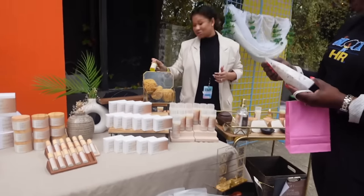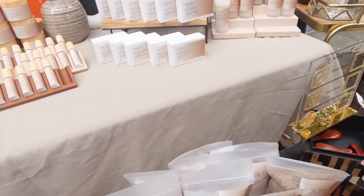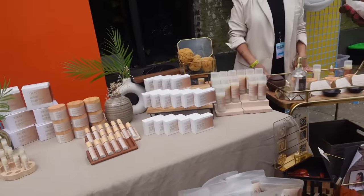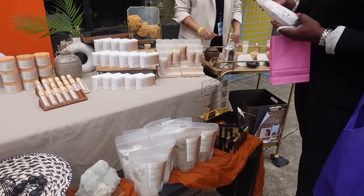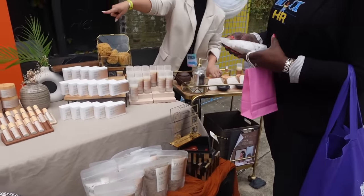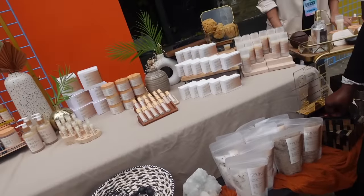You've got good taste too. Does the bath salt come with a spoon? You can purchase the spoon. Oh, okay, okay. It's cute though. Yeah, it is very cute. And it works with our body creams as well. Also, our clay mask. You can scoop.